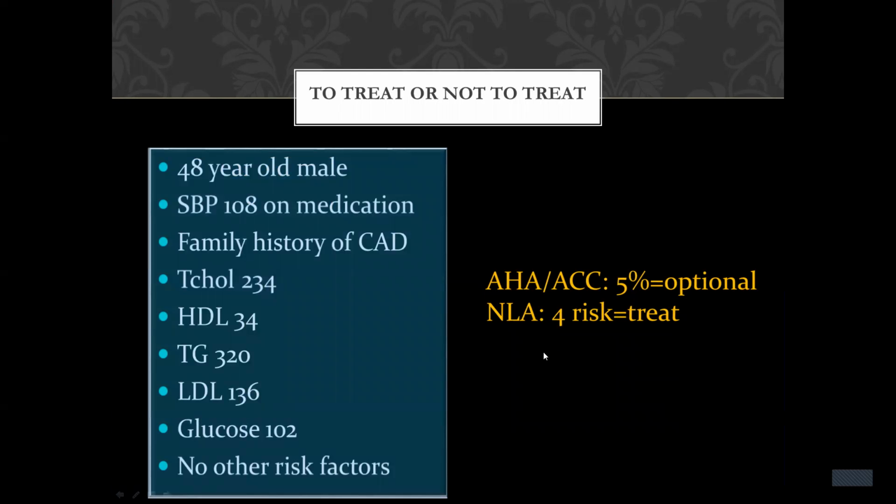However, per NLA guideline, remember if you have greater than 3 risk factors, he has 4. He has the glucose being elevated, the LDL, the triglyceride being elevated, the HDL being low, and he has a family history. And he has a blood pressure that's being treated. So he has 4 risk factors. NLA recommend to treat, ACC/AHA recommend not to treat. What do we do here?